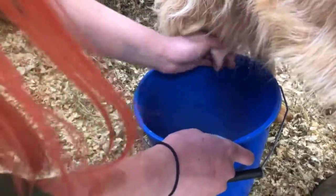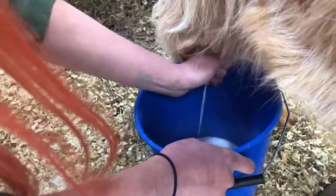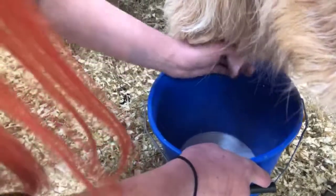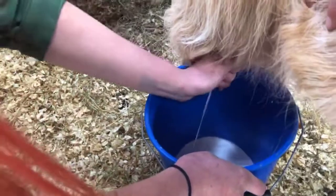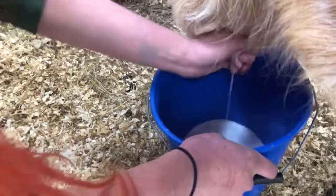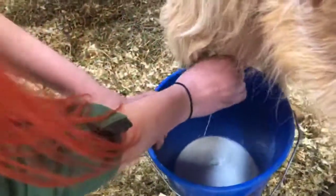That's like a big bottle of Coke plus a bit more. And you can use it for all sorts of things. I don't know if you want to ask questions in the comments or say what you think you might be able to use it for, but this is what we'll do. And she's got two sides, a teat each side. And yeah, so Millie's doing a good job at this.